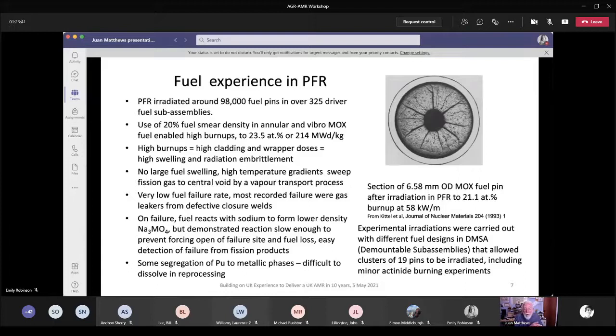There was no large fuel swelling because we ran the fuel hot, so high temperature gradients swept the fission gas into the center of the fuel. There was concern over fuel failure because sodium reacts with the fuel to make a sodium uranoplutonate, which has a lower density, which could force open the failure sites. But that was a slow process, and it was possible to detect the failures easily. There was some segregation of plutonium in metallic phases in the center of the fuel, which was difficult to solve in reprocessing. Next slide, please.